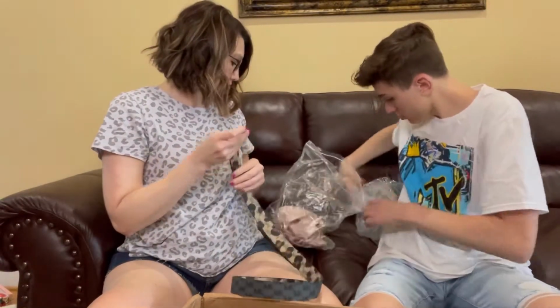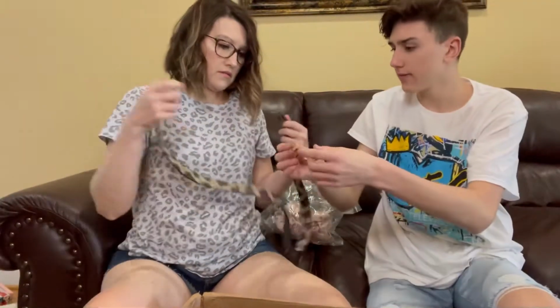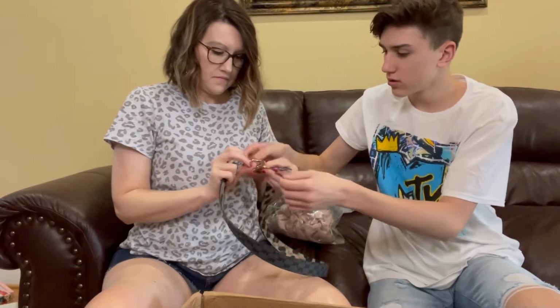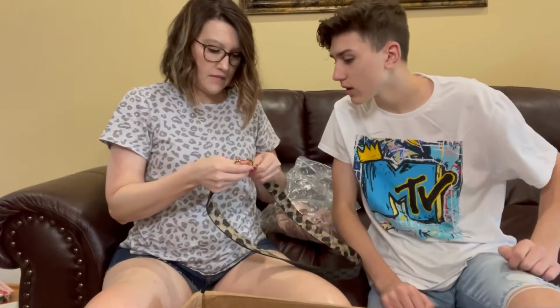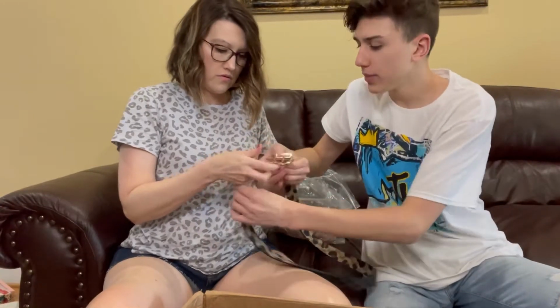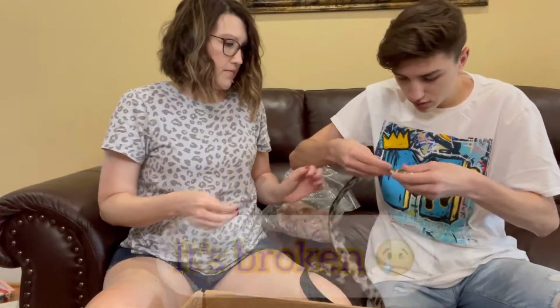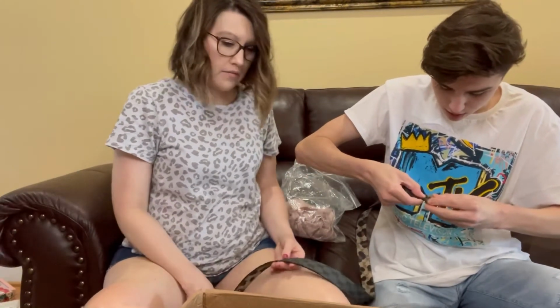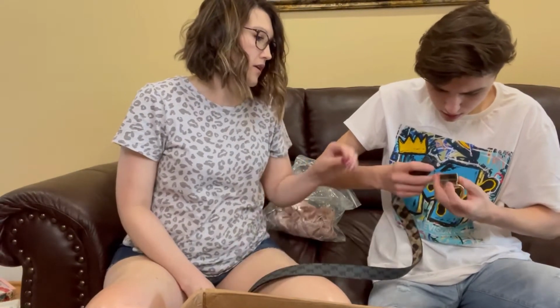Where's the end? What the heck? Oh, here. It fell out of the thing. You just push it in. Yeah. How does it stay in, though? I think it depends on... That might be broken. Because how do you get it to stay in?